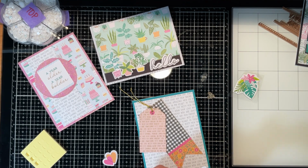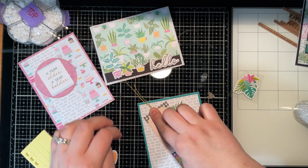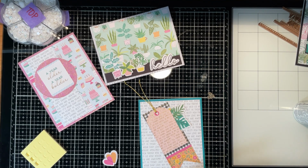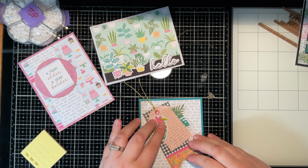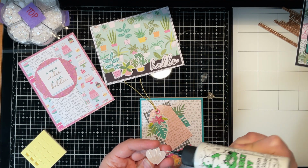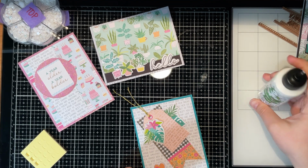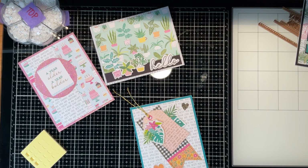And I'm going to add some of the ephemera leafy flower pieces kind of randomly. I don't know if that's the right word, but I didn't really fuss with where they go because the tag on top is free moving. It didn't really matter to me how it was on there because I knew that it would swing. And I just added 2 little hearts. And that's it for card number 10.